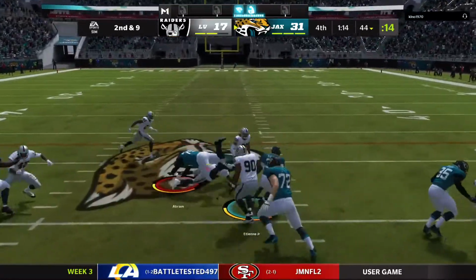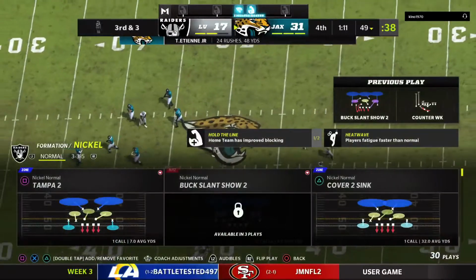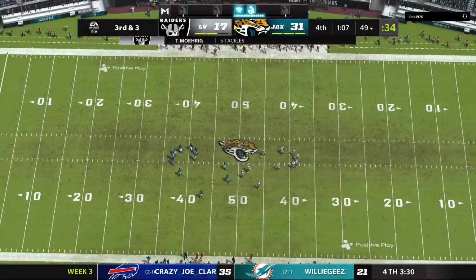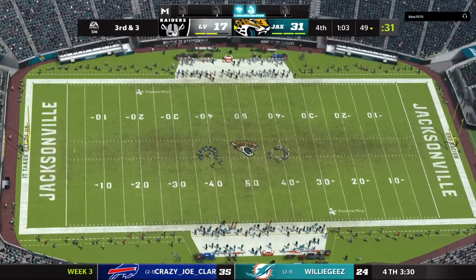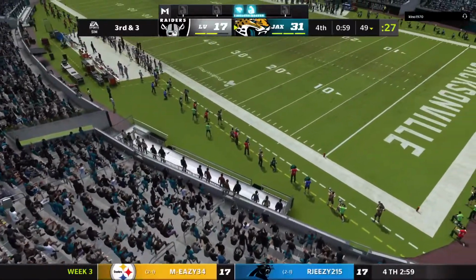Another tote for Etienne. He had a great move, but he'll still be stopped shy of midfield. 48 yards rushing for him now to this point. And there we saw one of the downsides of blitzing during a rundown because sometimes you get out of your gaps. You don't fit the run quite as well because you're headed towards the ball carrier with abandon.